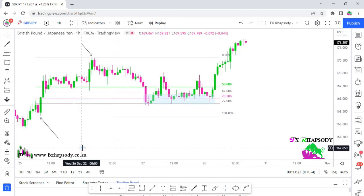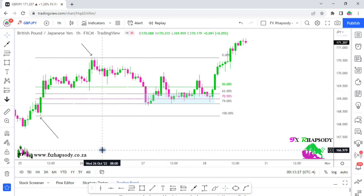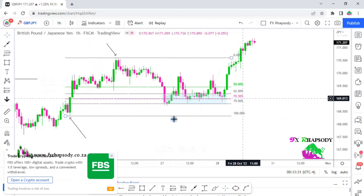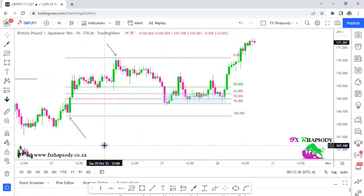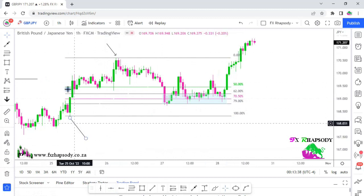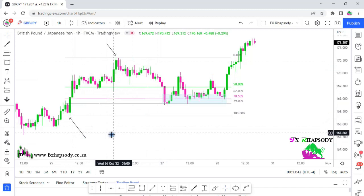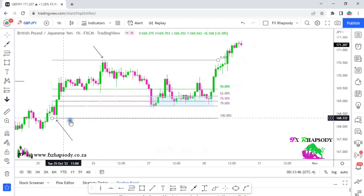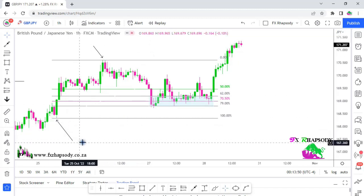You could have had some nicer entries when you drill down to your 15 minutes, but I'm not going to go there today. But again, whatever analysis I'm doing here and what I'm showing you on the hourly, 4 hourly, whatever, go down to your 15 minutes and do exactly what I'm showing you now on your lower time frames, and you will see that be it fair value gap, be it Fibonacci, those little setups always play out.